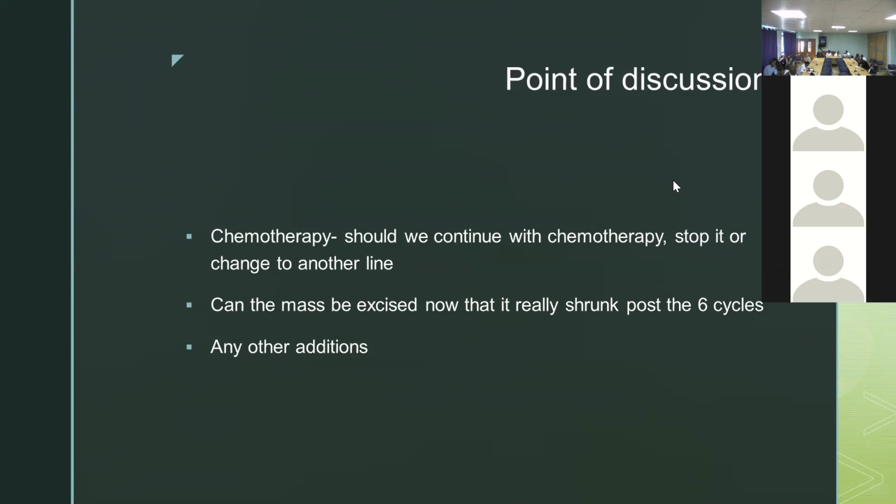For this patient, since we've given cycles of gemcitabine, I would like to ask Dr. Koile, are there any other side effects, or is the patient on follow-up with the treatment? Does she have any side effects on gemcitabine? None that was seen. She actually tolerated all the gemcitabine very well.